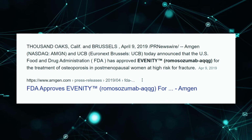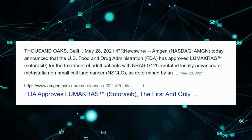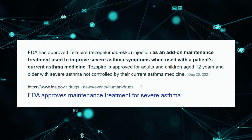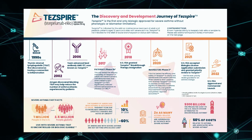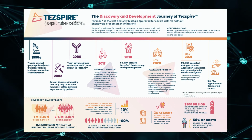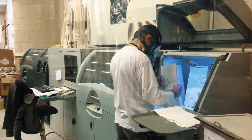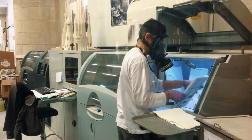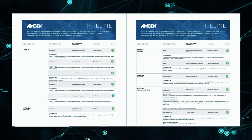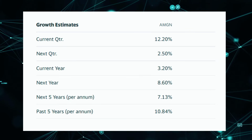In 2019, Amgen received FDA approval for the osteoporosis therapy Evenity. They also received priority approval for the cancer drug Lumakras in 2021, and they received priority approval for the asthma treatment Tezspire last year, which is claimed to be the first and only biologic to consistently and significantly reduce asthma exacerbations in Phase 2 and Phase 3 clinical trials. These are pharmaceuticals that are currently selling well and will continue to do so in the future. They have a lot of promise, and with Amgen's powerful pipeline of over 30 new products on the way, profits are predicted to expand at a rate of over 7% per year for the next 5 years.